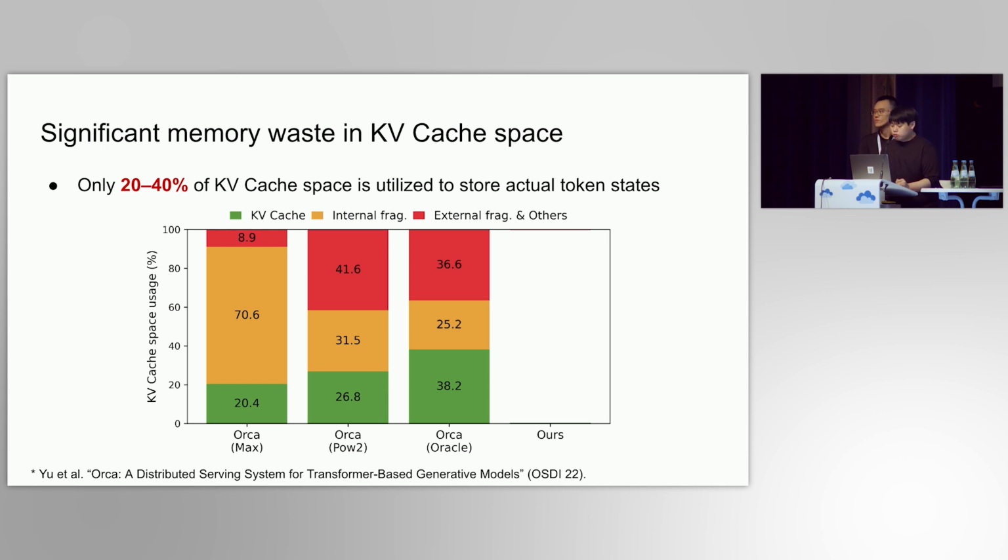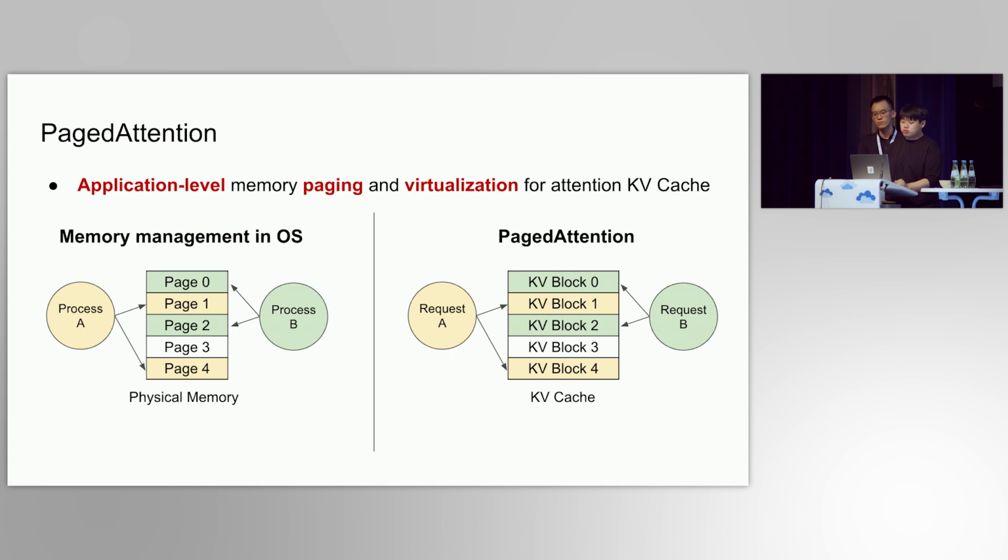According to our profiling results, the memory waste was significant. Only 20 to 40% of the KV cache space was actually utilized to store the token states. The rest was merely wasted by fragmentation. So how do we solve this?